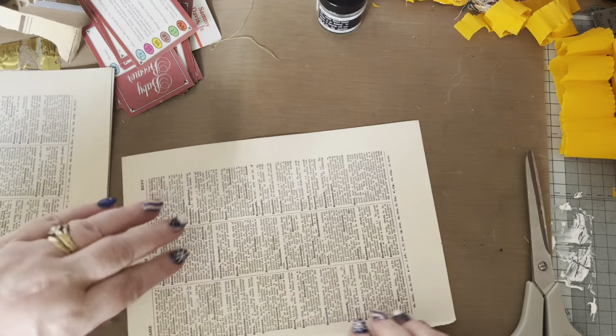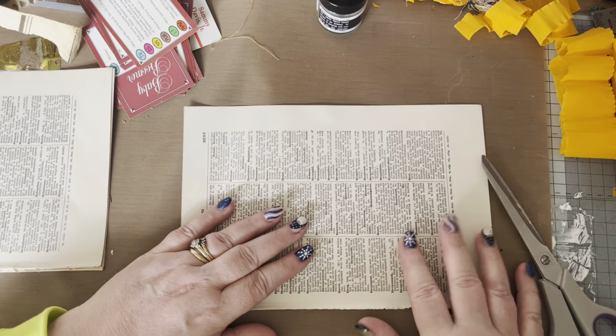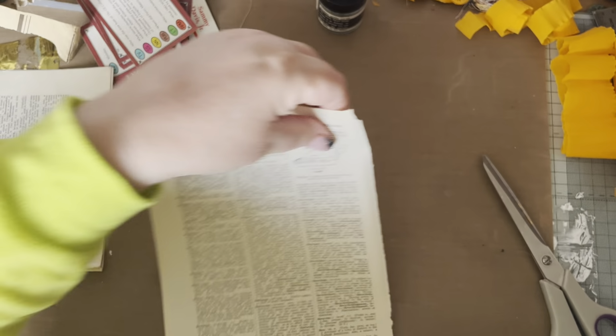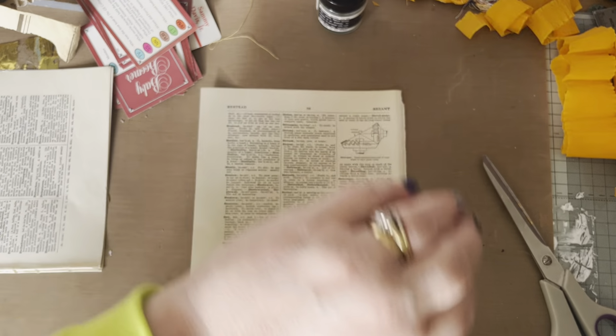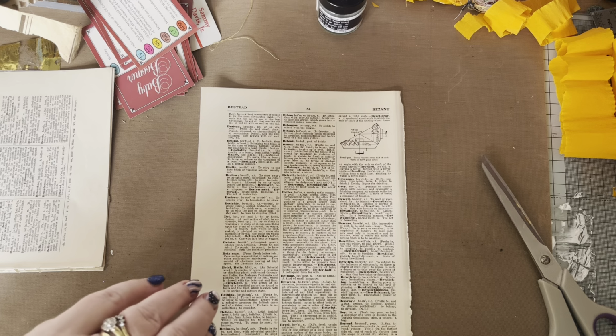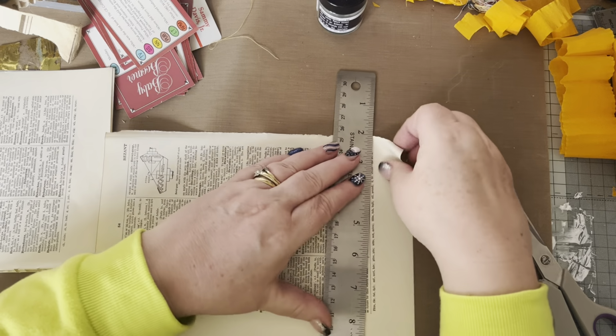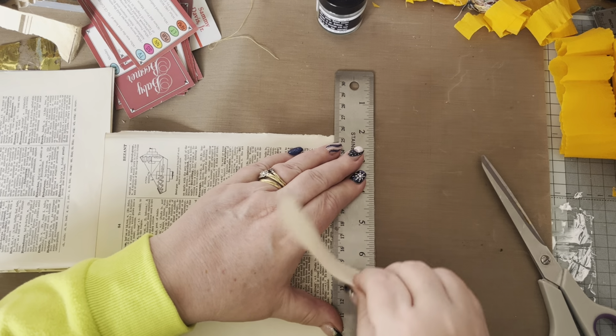first of all, I got some dictionary paper, and I am just going to take off the white edges. That one's not too bad, because I want to do everything.